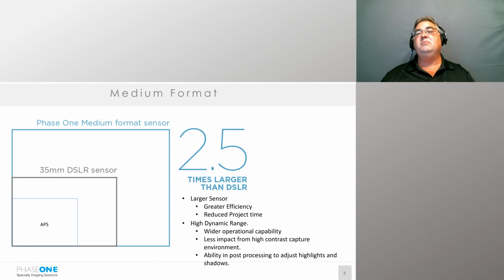But even probably more applicable to this group today, it's being able to capture imagery in a wider range of the day when there might be shadows, but still getting the quality of the data in those shadows when you have a sensor like Phase One's medium format with a high dynamic range.